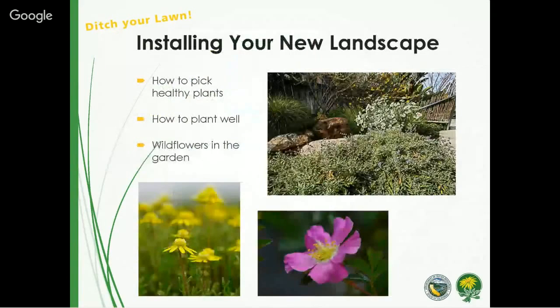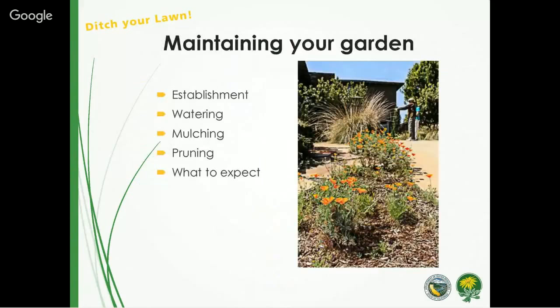The workshop goes through the fundamentals of installing the native plant garden, which is, as you can imagine, fairly separate from designing it and planning it. How to pick the healthy plants, how to locate them, and it goes through the fundamentals of maintenance, which far too often is forgotten with regard to native plant gardens. A lot of us will install a garden and figure that it'll just sustain itself, and they can be much easier to maintain than many gardens, but they still require a little bit of work.